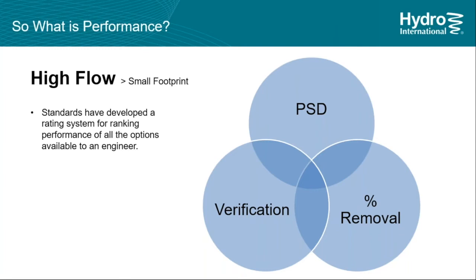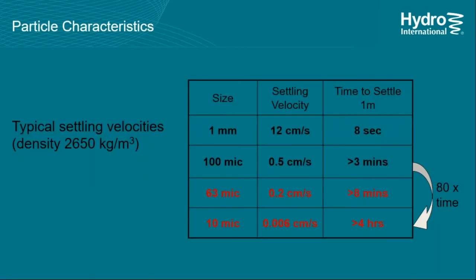And to compare these different units, you'll need to look at everything in combination, understanding that they are removing 80% of what PSD at what flow rate and what diameter. When you can do that, you can accurately judge the performance of different devices side by side. Now, knowing this and knowing what we're going to target is how Hydro International stays a leader in the industry.